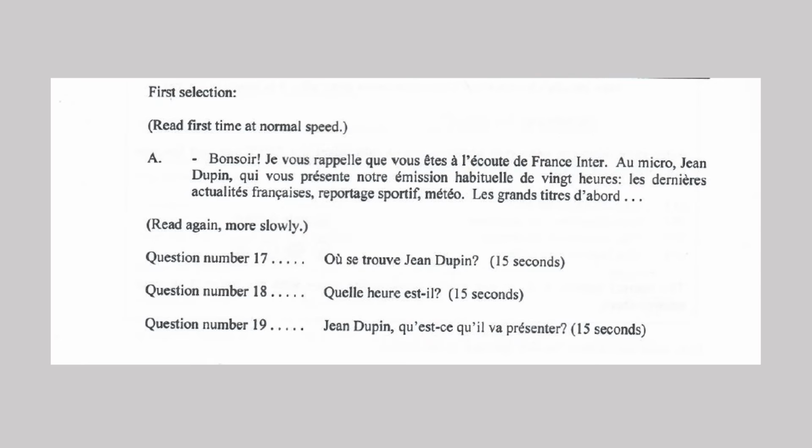This is what I read. Bonsoir, je vous rappelle que vous êtes à l'écoute de France Inter. Au micro, Jean Dupin qui vous présente notre émission habituelle de 20h. 20h, very important here because it's the time and 20h is 8 p.m. Okay? And les dernières actualités françaises, reportages sportifs, météo. Les grands titres d'abord. Grand titre is headlines. So, question number 17, où se trouve Jean Dupin? Then you know that Jean Dupin is à la radio, okay? And France Inter is also the name of a radio, if you knew.